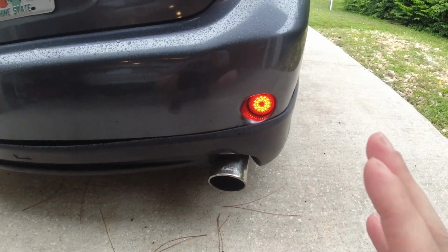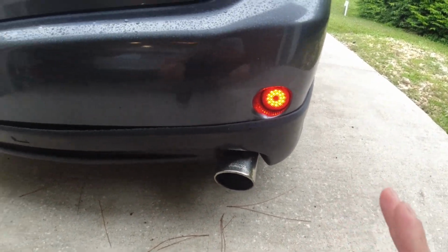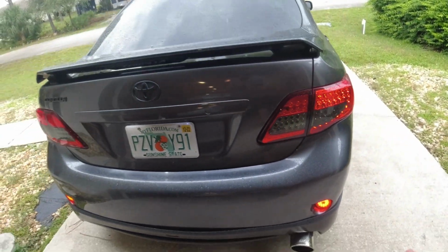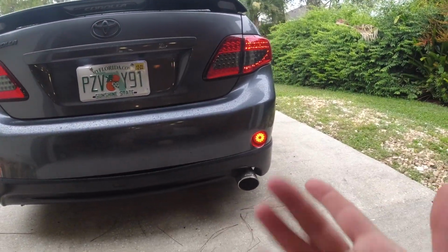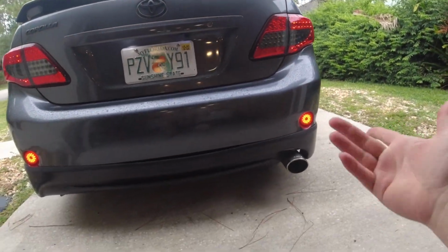So these bumper lights are really cheap, 15, 20 bucks or whatever off of Amazon or eBay, either one that you want to go with. But they complement the back so much. I think they look really nice. I mean, they're brighter than my actual taillights. My taillights are on, but they're actually brighter than those.